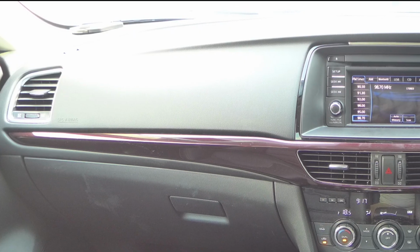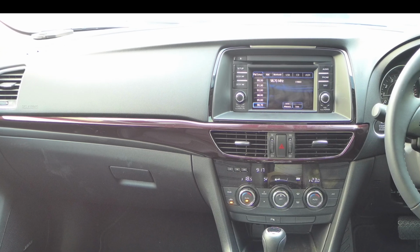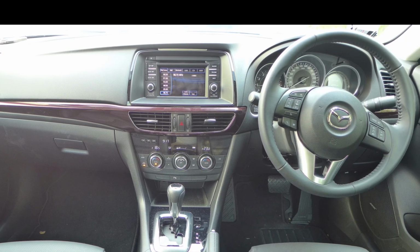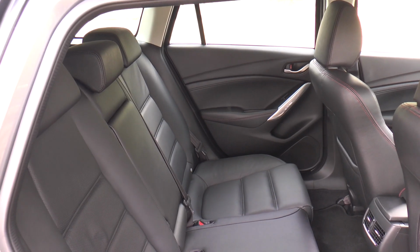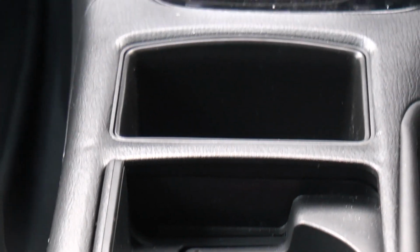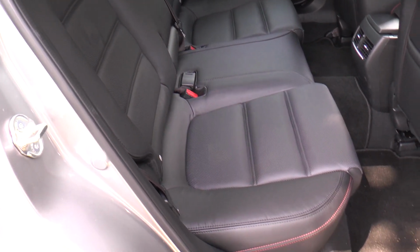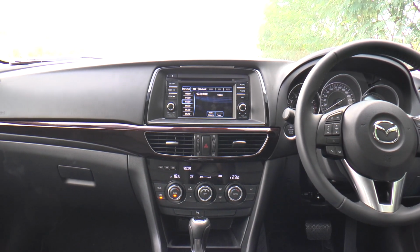Let's have a look at the interior of this wagon. First look on the inside of the Mazda 6 wagon and you notice the coupe-style look and feel of the cabin. Very clean layout of the dashboard and controls. It seats 5 comfortably. At the driver's seat, leather steering, gear knob and even the handbrake. Nice touch. The seats are really nicely contoured. You have that wraparound feel as you strap yourself in. Available in 2 colors of white and black. Everything seems to be where it's supposed to be.